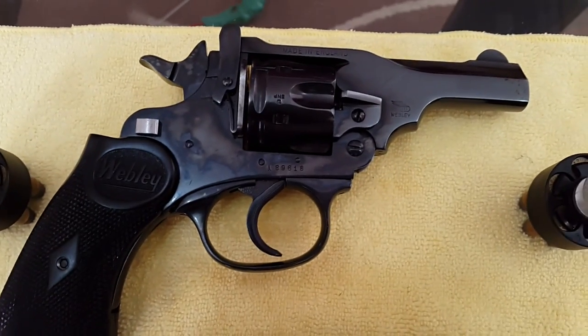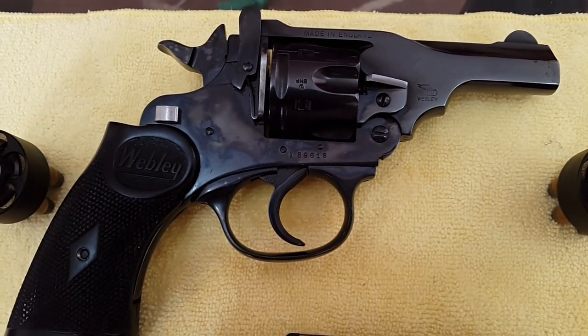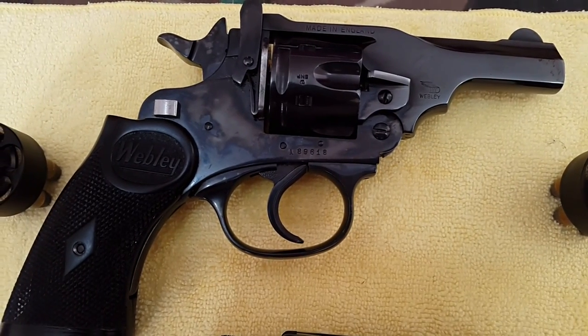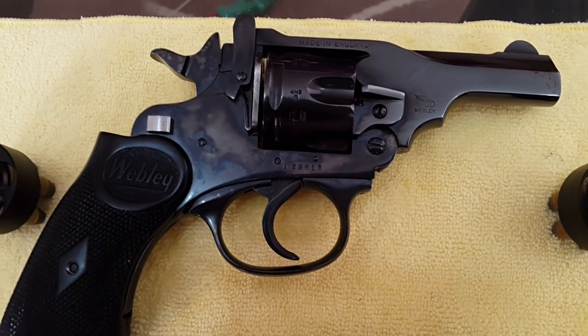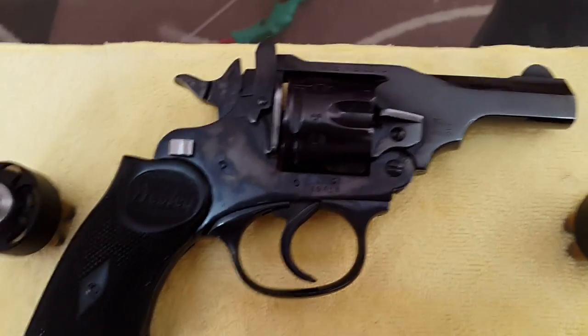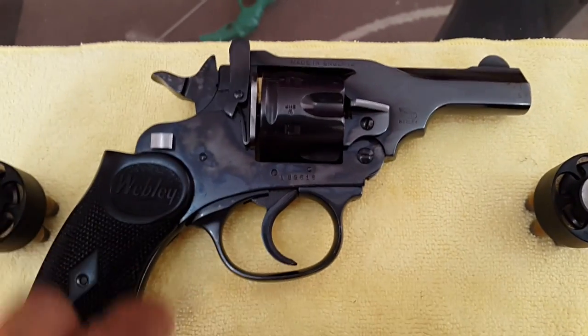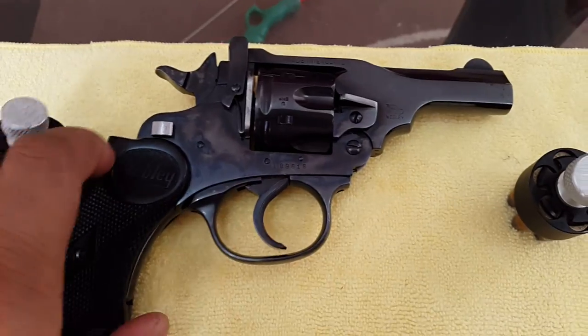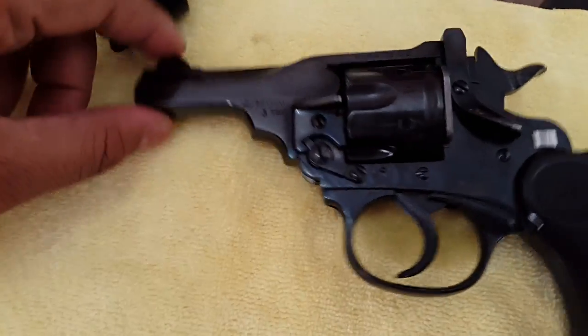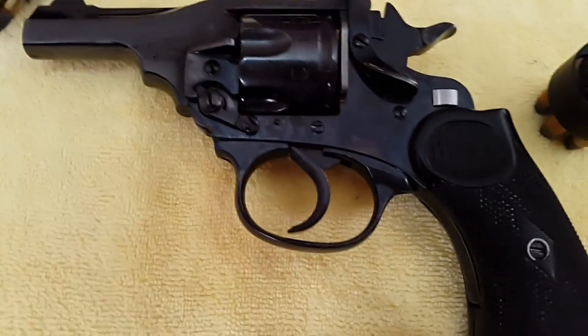This is the latest weapon available in India, made by Webley, which is probably one of the latest in the series, which you could see. This is Model 4 with the safety button.